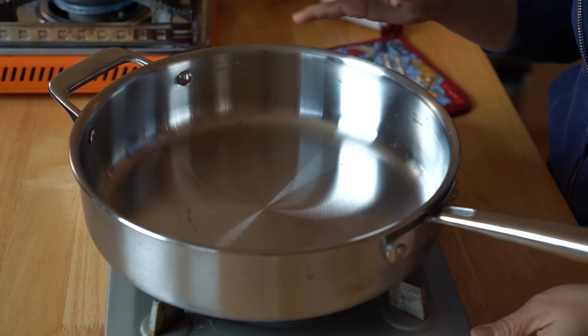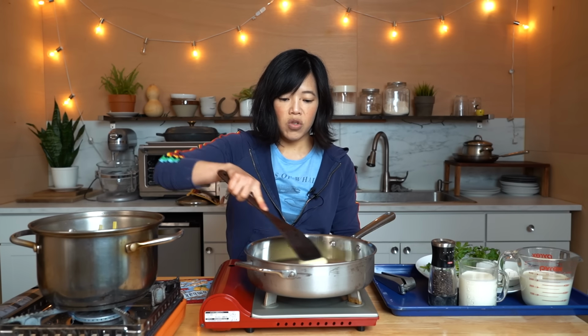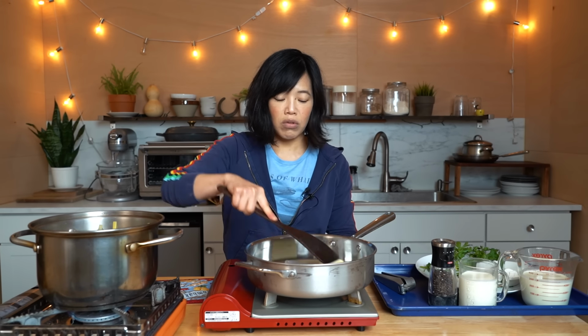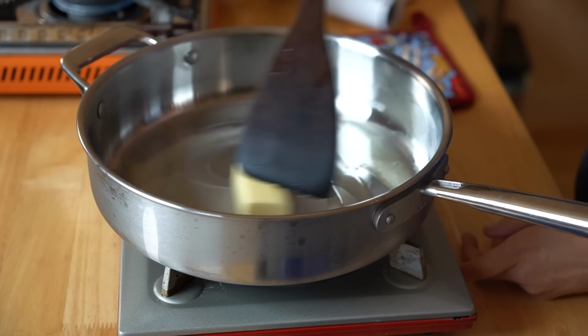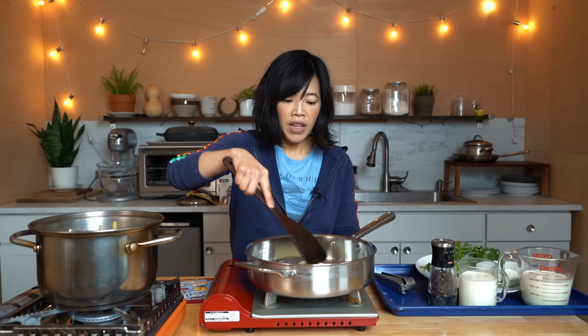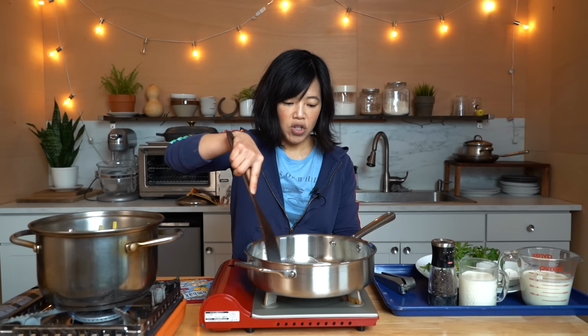So in a large saucepan, we're gonna melt some butter. We're gonna be making a white sauce, which essentially is a light roux. A roux is a combination of some kind of fat and flour, and it's a classic thickener for sauces. So in this case, we're using butter. And then you add some dairy to it, usually in the form of cream and cheese, and that gives us a ton of flavor and continues with the theme of kind of white cheese sauce.